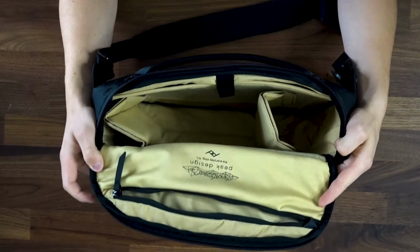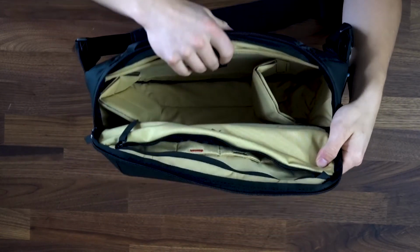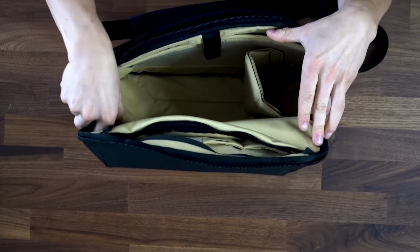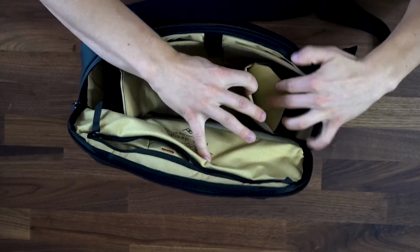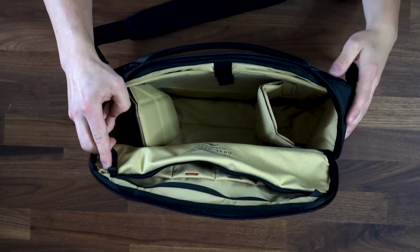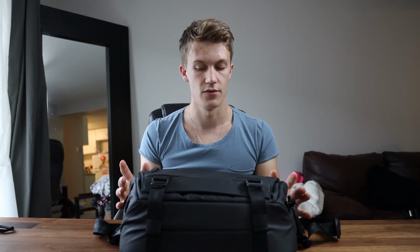So I got the 10-liter one, and this one has a lot more room. The camera fits in there nicely. I have room for another lens here if need be. Right now I just put my microphone there, and these things are all adjustable, so you can configure this any way you want. You got shelves here. You can organize your bag any way you like, which makes it very convenient. Great bag overall, super sturdy, carries, I feel, just enough for a minimalistic camera bag.